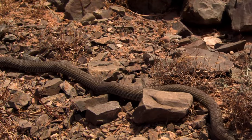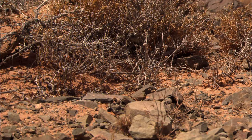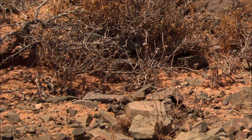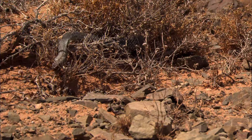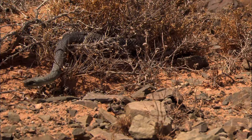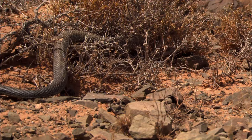With its imposing size, sometimes more than 2 meters long, and a body weight of 3 kilos, the Montpellier snake is pretty impressive. But this snake, which is off hunting, is totally harmless to man. No doubt for this reason, it is the reptile of choice for the snake charmers in Jemaa el-Fna Square.